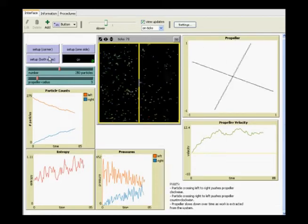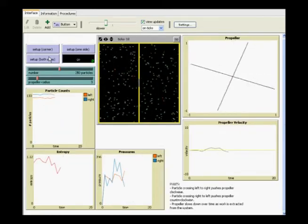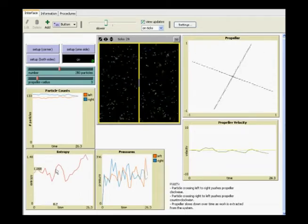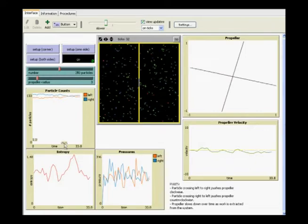What happens if we start at maximum entropy? That's pretty easy. We simply distribute the molecules evenly on either side. As the simulation runs, there is no obvious upward trend in entropy as there was before. Entropy varies around a relatively steady mean of about 1.